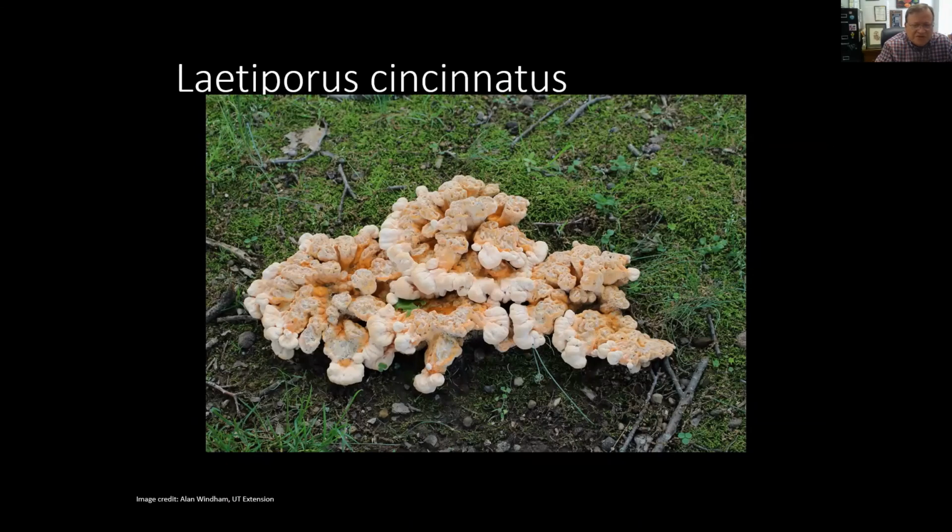Just tell you that there's some decay there. And again, might be a good time to have a consult from an arborist, especially if it's close to a building.